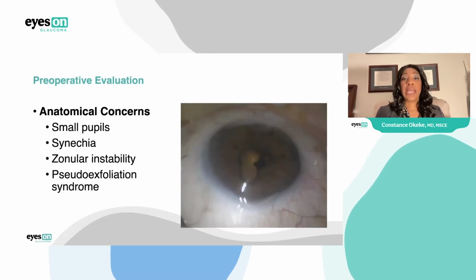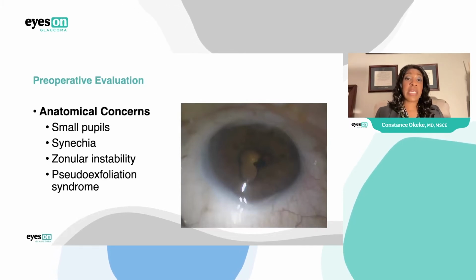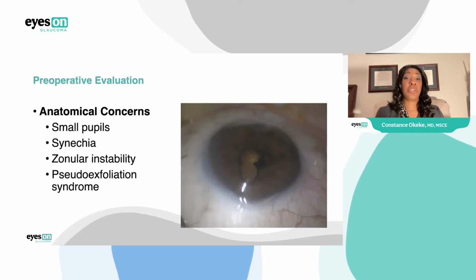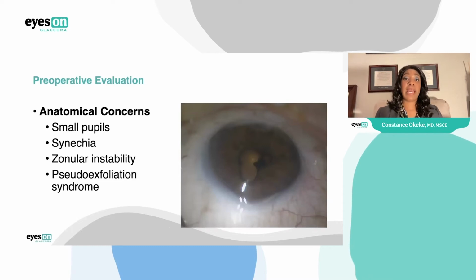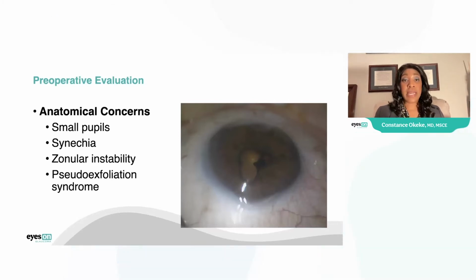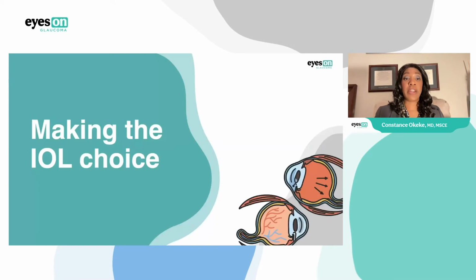And then also we're looking at other anatomical findings that might be of concern. If you have a really small pupil, if there's a synechiae there, is this a patient that could have a lens that you're concerned about how the pupil is performing? Maybe they're not a good candidate. Or there's someone who has pseudoexfoliation and there's already some zonular instability. The likelihood that they may have a dislocated lens later, if there are already some signs now, might make them not a good candidate. So these are things to be thinking about in your preoperative evaluation.